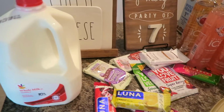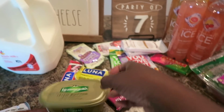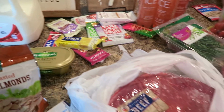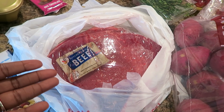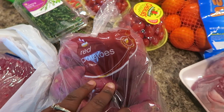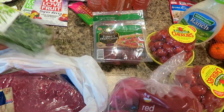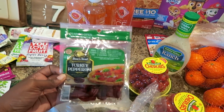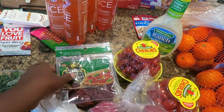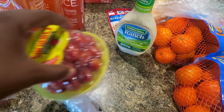Some milk, some Kerrygold Irish butter. I'm about to do bulletproof coffee. I don't know why. Got some beef for beef stroganoff. Some red potatoes right here. We got some roast and blend. We have some turkey pepperoni, because I'm getting ready to do a Lunchable. Some cherub tomatoes. These are like the bomb.